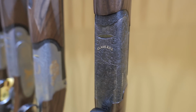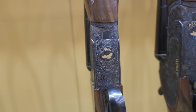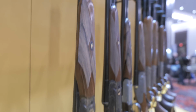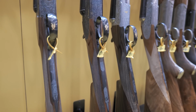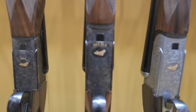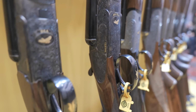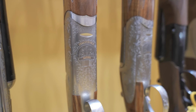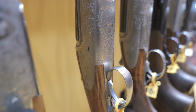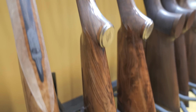Class RDX. Jumping into some side-by-sides, the DEA, beaver tail, forearm, fore-end, English stocks over here on these game guns. DEA SLX, only difference, side plate. And then we're getting into some boutique guns down here on the Italicco SLX. You get into the boutique guns, you can kind of do some more customization with the stock.